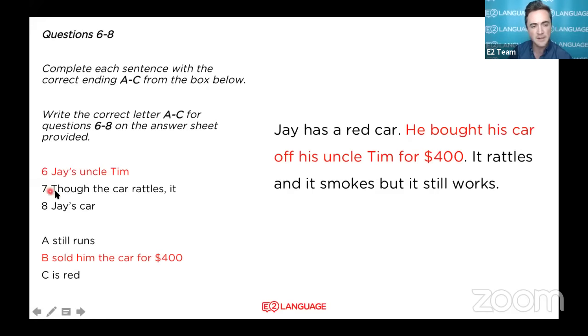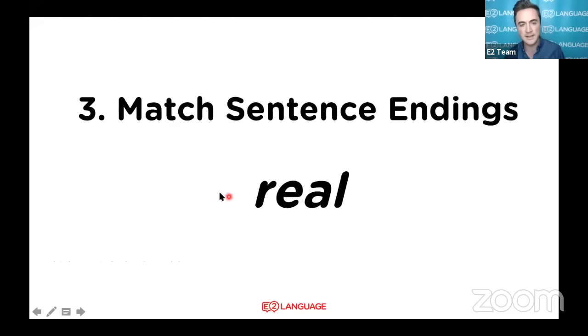What about number 7? Though the car rattles, it still runs, is red. It rattles and it smokes, but it still works, it still runs. Cool, 7A. Though the car rattles, it still runs. And 8, Jay's car is red. Jay has a red car. Cool, too easy. Let's try match sentence endings for real.